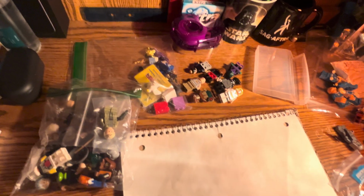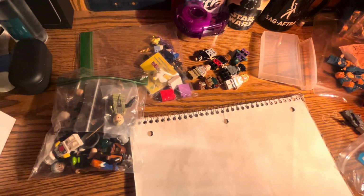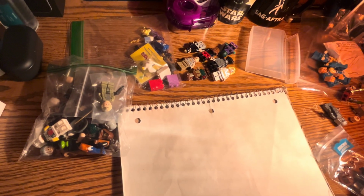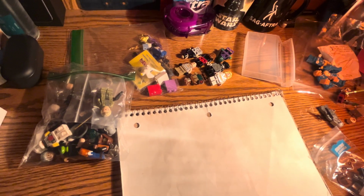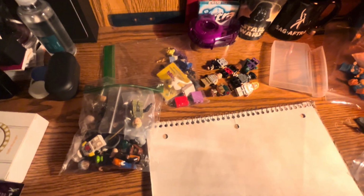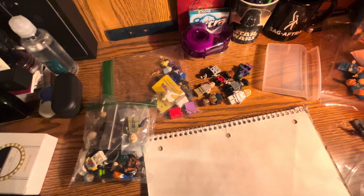Hey guys, Hat on a Spike here with another crazy Brickfair haul today for you. I just got back from Brickfair 2025, and man, have I got a lot of stuff to show you, both from Brickfair and from other figures that I just got recently, and I'd love to share them on the channel while I've got your attention. So, as tradition goes, let's start with the stuff that is not minifigures from Brickfair, and go from there.